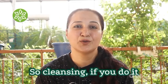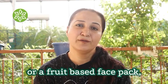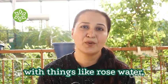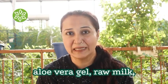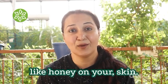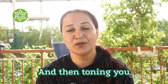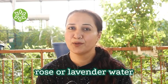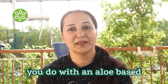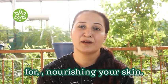So cleansing, if you do it with a clay based face pack or a lentil based face pack or a fruit based face pack, which you make a paste with things like rose water, aloe vera gel, raw milk, curd, any of these. Or even if you use something just like honey on your skin, that is good enough for cleansing the face. And then toning you do with a hydrosol like rose or lavender water or aloe vera water. And then moisturizing you do with an aloe based lotion or aloe based gel for nourishing your skin.